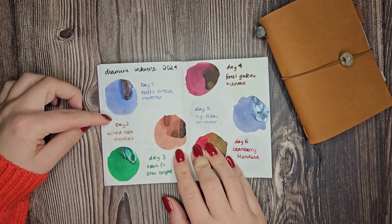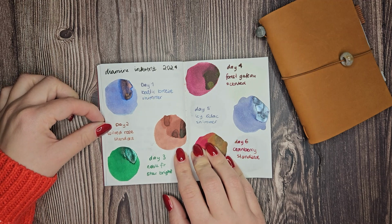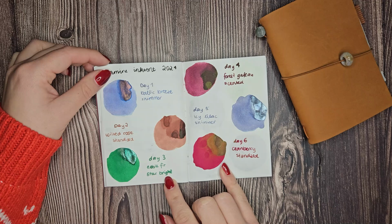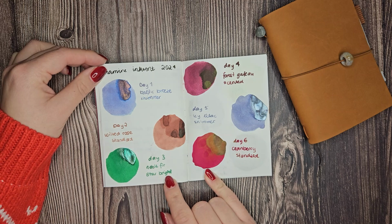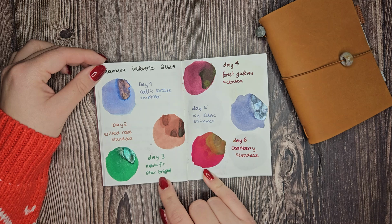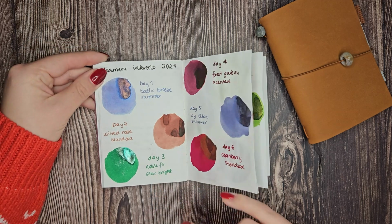Wilted Rose. I like Wilted Rose. Again, I am a fan of brown inks. However, it is not super special to me, to be honest. Noble Fur, I like, although I don't really use very bright colors that often, but I feel like it is kind of fitting for Christmas. It is a nice Christmassy green with the Star Bright shimmer, which is a very intense silver shimmer.